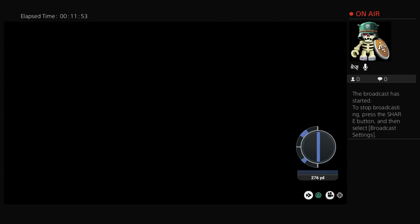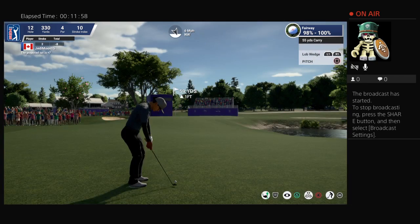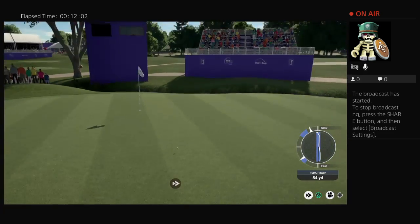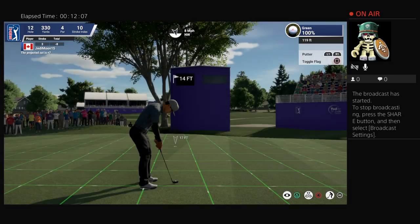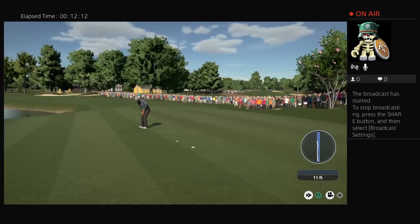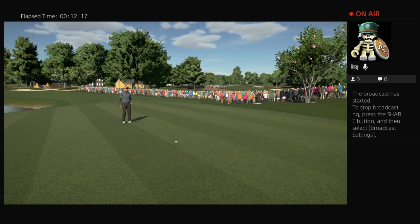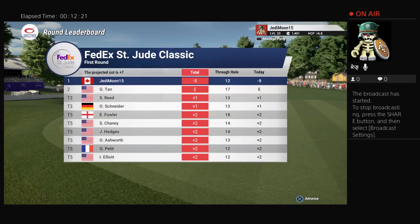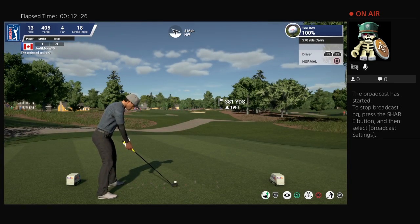And nothing wrong with that shot. I think you'll like that. 14 feet away. For the bird. And no change for him leaderboard-wise after that hole. All right, let's see what happens on the 13th hole here.